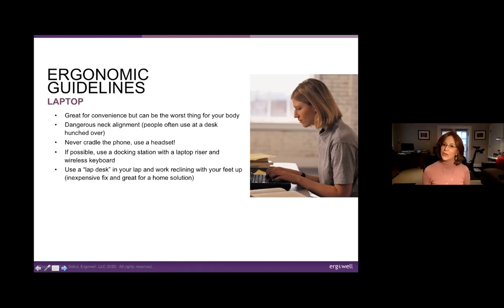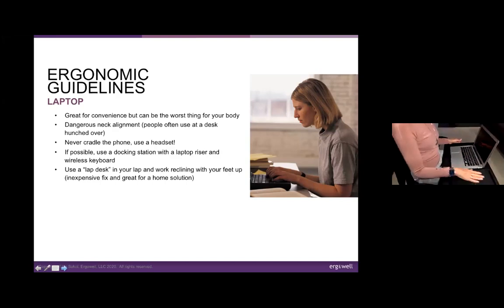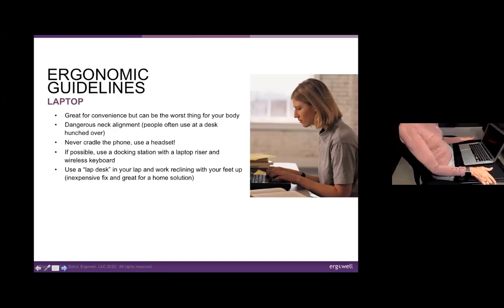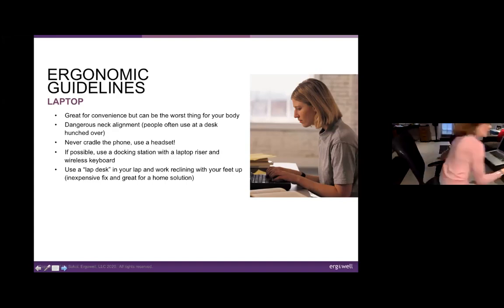Or another way you can use a laptop is reclining. And what you do is you get a lap desk like I have here. This is a lap desk from Amazon, space to mouse. My laptop's here. And when I sit back in a reclining position, my hands are very relaxed. Look at that relaxed position in my arms. And now my eye line is better because I'm reclining. I have my feet up on something that raises the screen on the laptop. So I know it sounds crazy, but working in a slightly reclined position with a lap desk can really help prevent injuries.